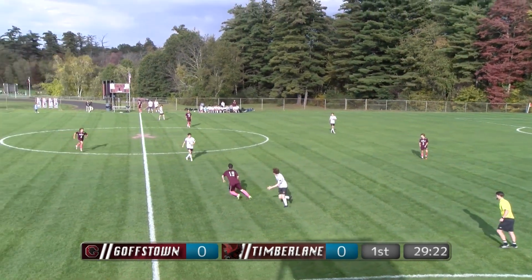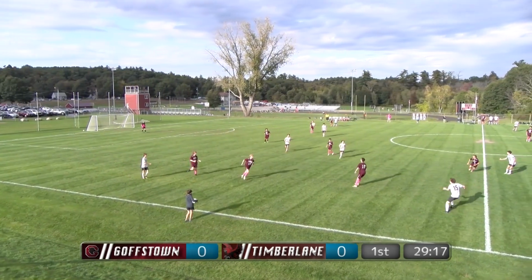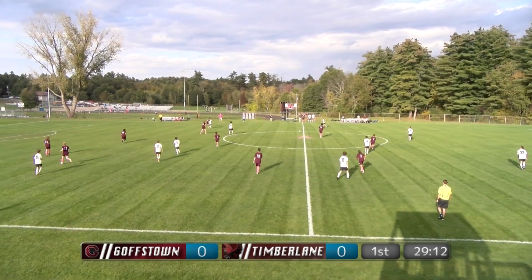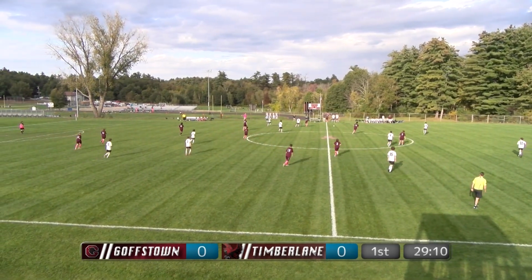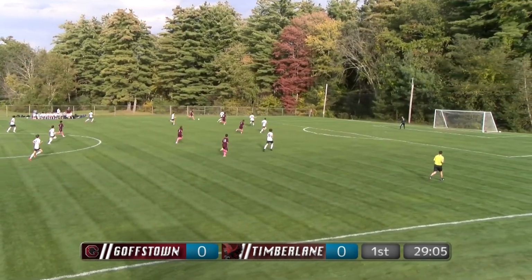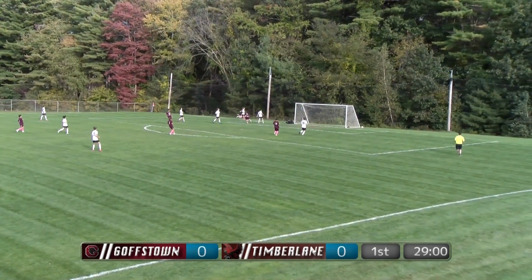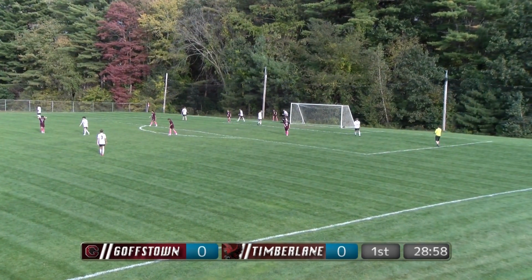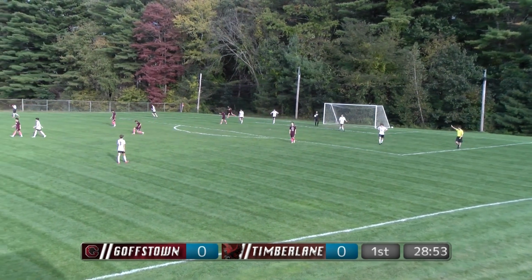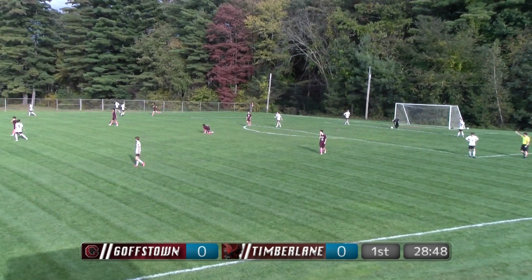So Liam with some time, Brody. Liam steps, gets it over to Brody again. We'll switch sides. Timberlane alert to that. We got five men pressing forward, 5-on-5 now. And side net, goes for goal there. He had some men, I would have thought he would have crossed there, but sometimes in the heat of the moment.